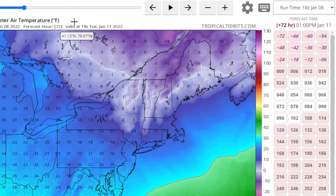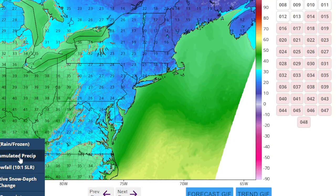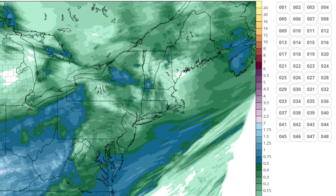So let's go back to the HRRR, and we'll just see how much rain we could pick up tomorrow with that slow-moving front there. It's not going to really be moving that fast. So total accumulated precip for tomorrow, probably not all that much. Probably no more than a quarter of an inch, and probably less than that.